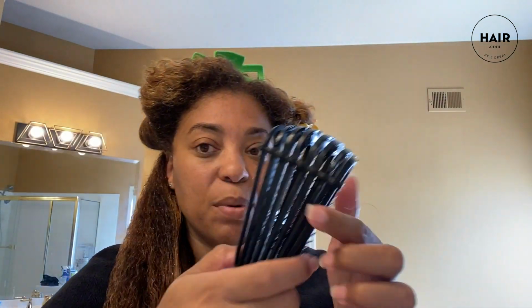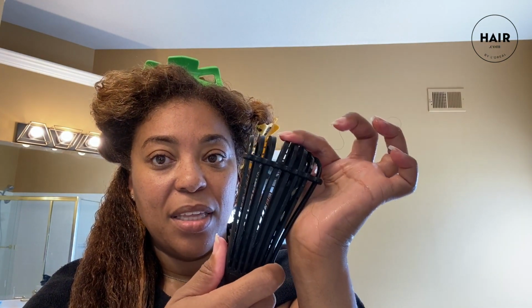This particular brush is flexible. It can move, so I can remove this piece here, and then the teeth are flexible. So they're flexible now, but I like a little strength in the brush.